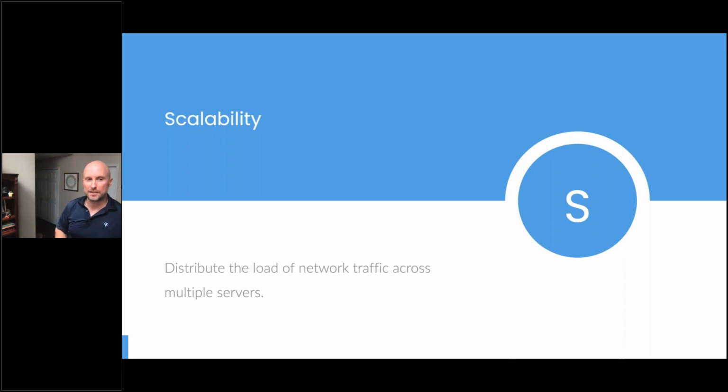So the first one is scalability, right? We want to provide a scalable system, right? We want to distribute the load of network traffic across multiple servers. That's one thing that CDN services do for you. They have a whole list of servers all around the world, and they're going to make it scalable. As your traffic demands increase, they should be scaling with you.